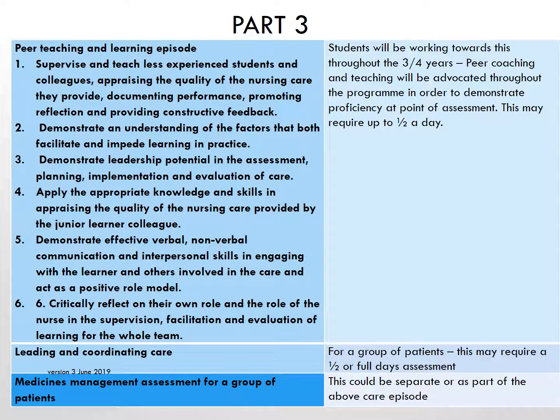These assessments will take pretty much half a day. If you're in the community and you've got several visits to make, or you're leading a team, distributing them across the community care setting, or if you're in a ward environment, leading the team for a group of patients for the day.